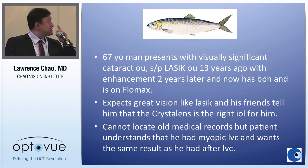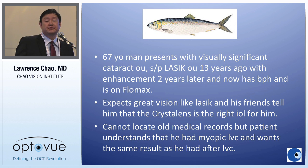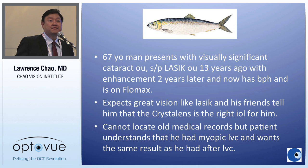Where a patient like this used to be a red herring, this is a very common patient that comes in every week. We have a 67-year-old man with visually significant cataracts. He had LASIK about a dozen years ago, and he had an enhancement, he thinks, a year or two after that. And now he has BPH, and he's on Flomax. He basically expects fantastic vision, because he's had LASIK before, and he understands what seeing that golf ball landing looks like. And his friends at the golf club tell him that the crystal lens is the best lens for him.